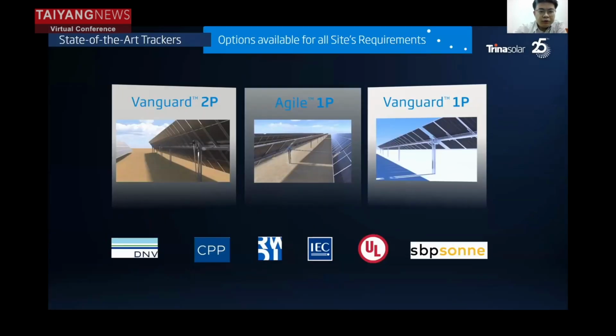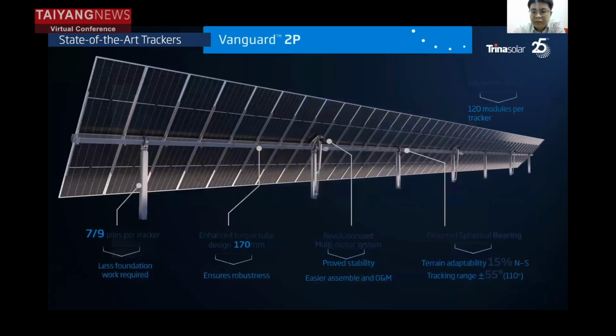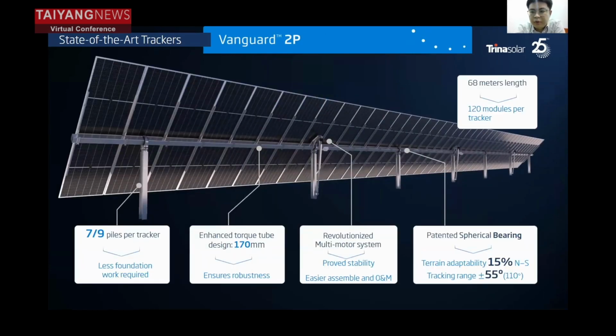And then I will introduce the product portfolio of Trina Tracker. We now have three types of solar tracker product inside our portfolio, which have been certified by authorized third parties. Firstly is the Vanguard 2P. It's a 2P tracker 68 meters long. 120 pieces of module can be installed, and we see the average tracker will have only 7 or 9 piles with the lead foundation.